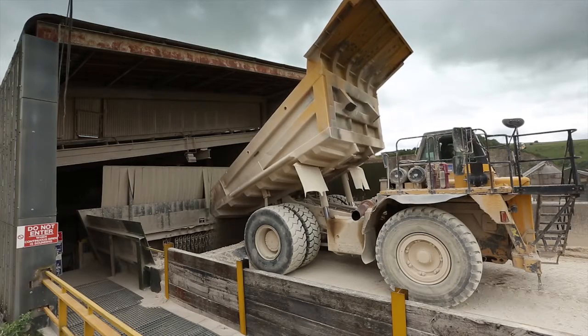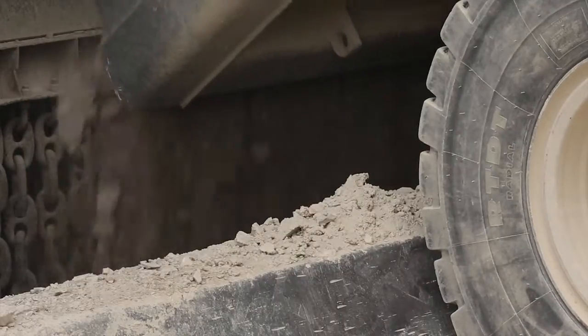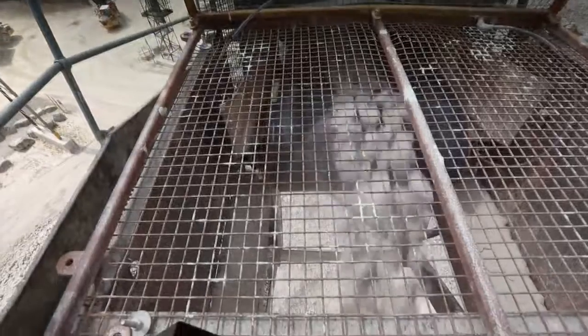All the stone is tipped into this crusher, which can crush up to 600 tonnes of stone an hour. And it ends up here, ready for sorting.